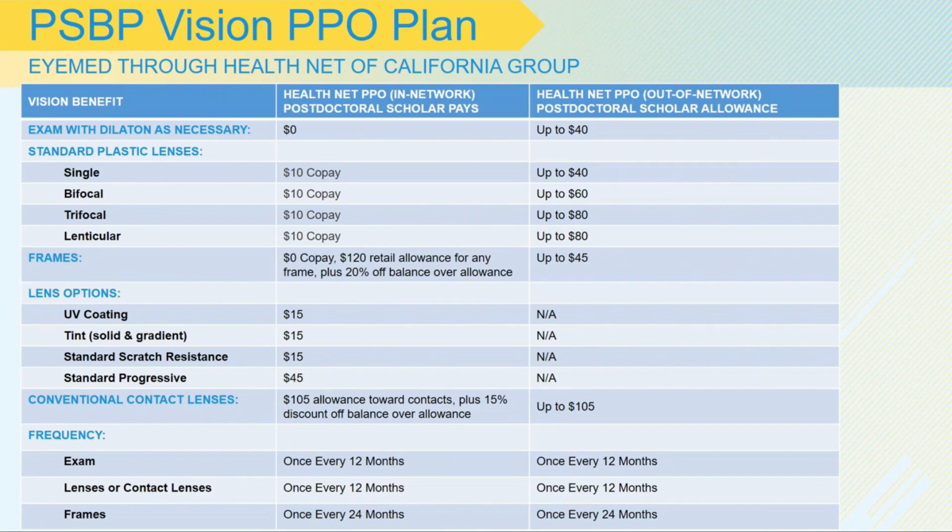Now, this is what we call a 12-12-24 plan, which means you get an exam every 12 months, lenses or contacts every 12 months, not both, and frames every 24 months. Keep in mind, unlike the other plans we just discussed, these are actual months. This is not based on a calendar year like the other plans. If you went in for an exam on February 1st, you would be eligible the next February 1st for an exam. It doesn't reset like the other plans on January 1st.